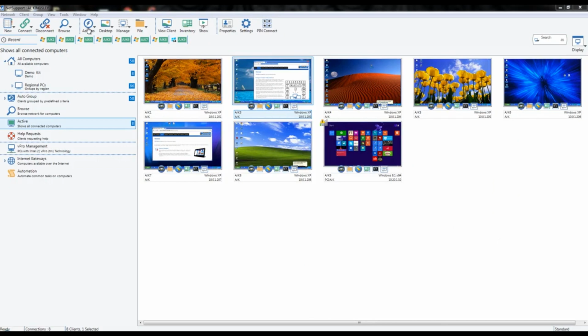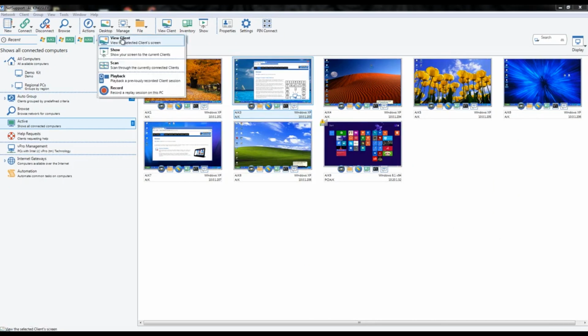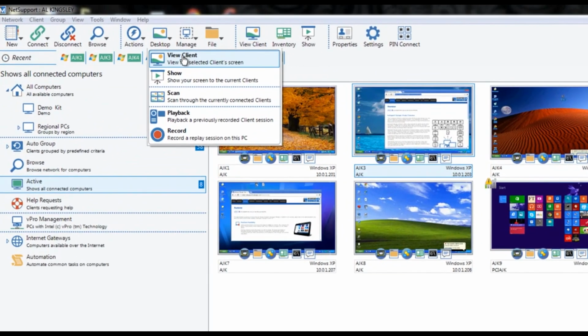Okay, following on from our actions menu, we have the desktop menu, and the starting point is our remote control option, the ability to view a client, which we've already seen.